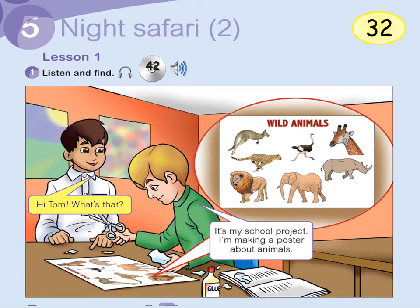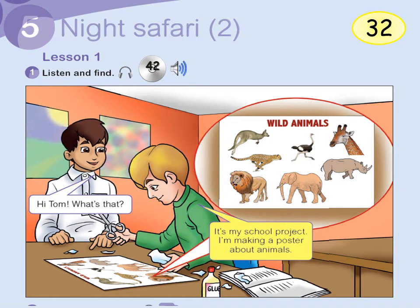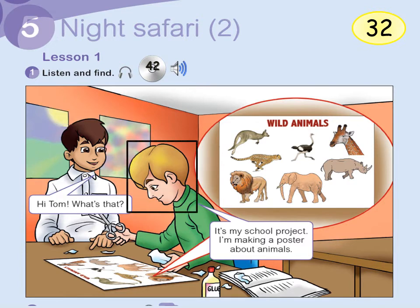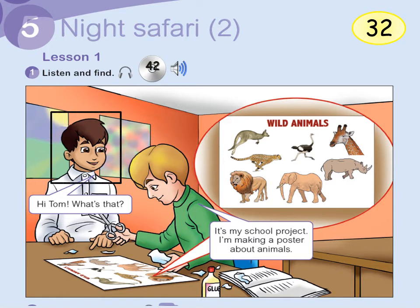Hi, Tom. What's that? It's my school project. I'm making a poster about animals. Interesting. This is an elephant, but what's this? Oh, that's a picture of a rhinoceros. A rhinoceros. We say rhino. That's good. OK, a rhino. And what about the other animals?